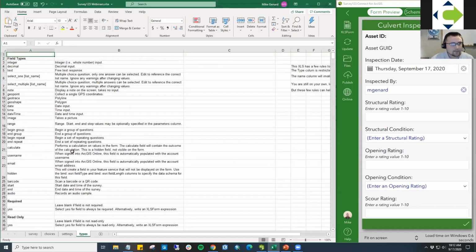And finally, the types tab. This is a tab that Esri put in, and it's just kind of a helpful explanation for us, stuff that we can utilize in our survey forms as a set of instructions, or almost a user manual that Esri put in here to help us navigate and utilize some of these functions available to us in the survey forms.